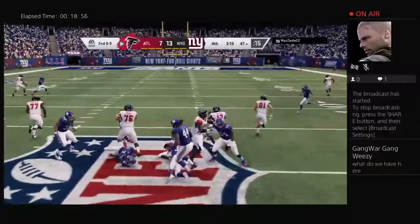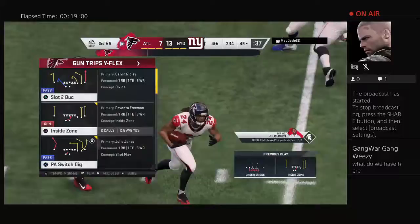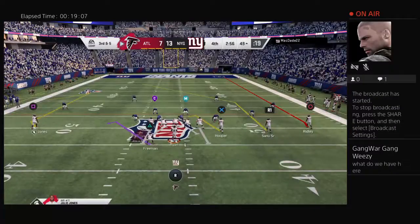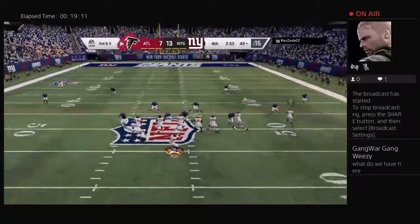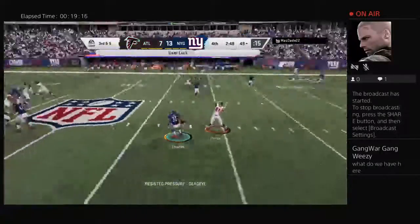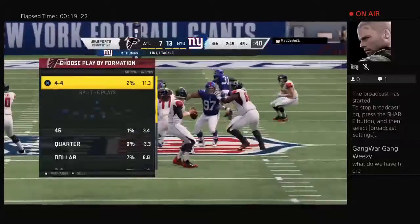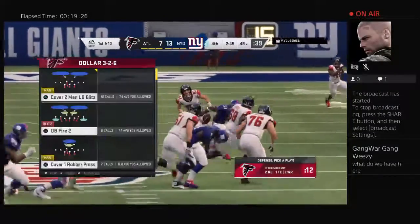A 20th carry now for Freeman. And he's going to get this past the 50 and into Giant territory. It's a 4-yard pickup there, and it leaves him with 3rd and 5. From the gun, Ryan. And, a crusher there as it's intercepted. Picked off by Michael Thomas. And the return stops just a little bit shy of midfield at the 48-yard line.